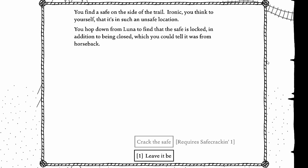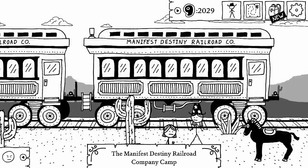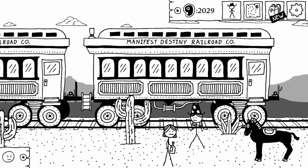Find a safe on the side of a trail. Ironic, you think to yourself that it's in such an unsafe location. You hop down from Luna to find that the safe is locked, in addition to being closed, which you could tell it was from horseback. Yippee. Okay. Manifest Destiny Railroad.